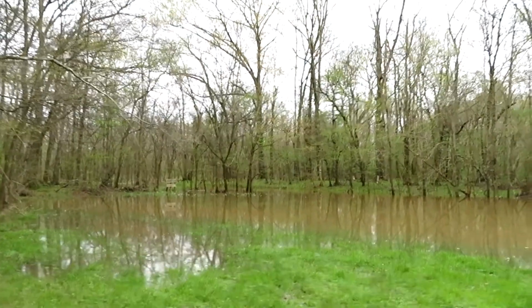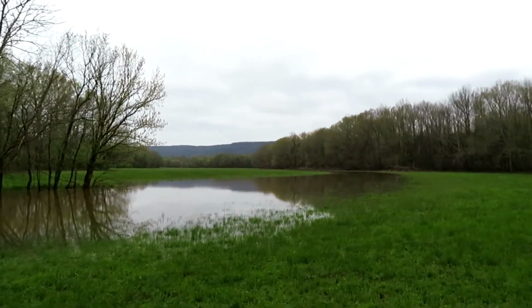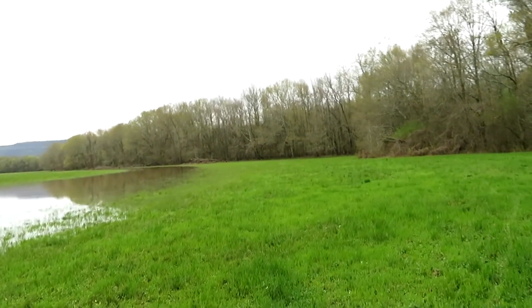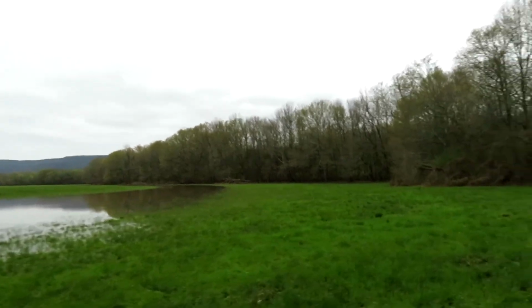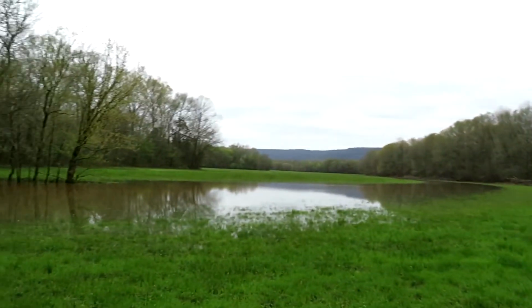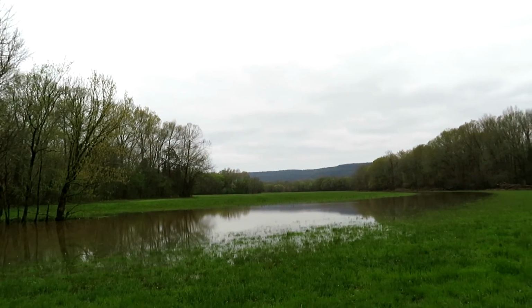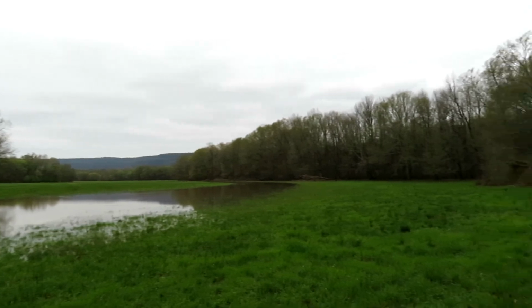Another view of the flooding where the deer trail is. Beautiful views of Green Mountain there in the distance. This wide open field arcs on around. We'll see if we can't join up with the Tall Tupelo Trail here and access a beautiful little pond down on the southern end of the property. If not, we'll find our way back.